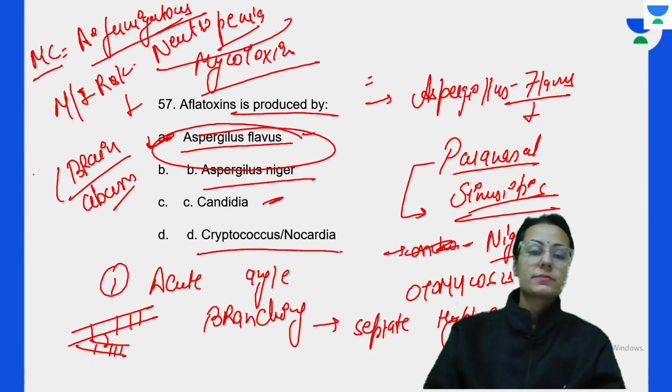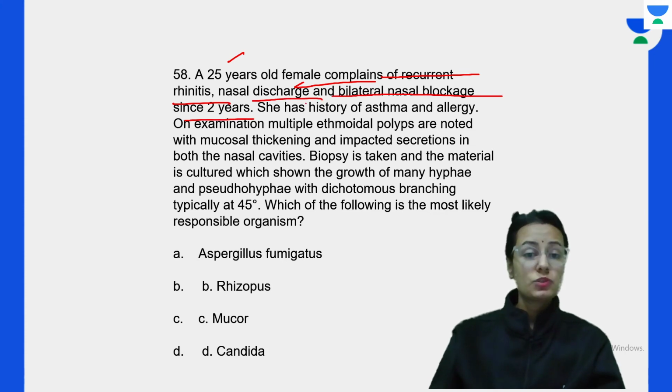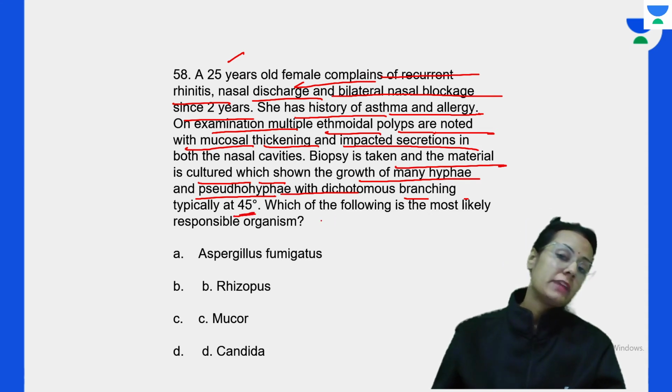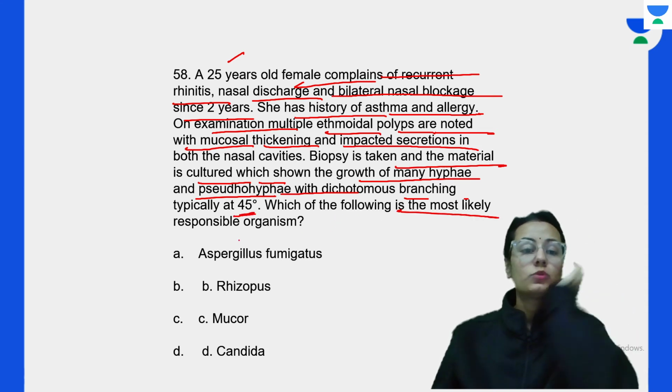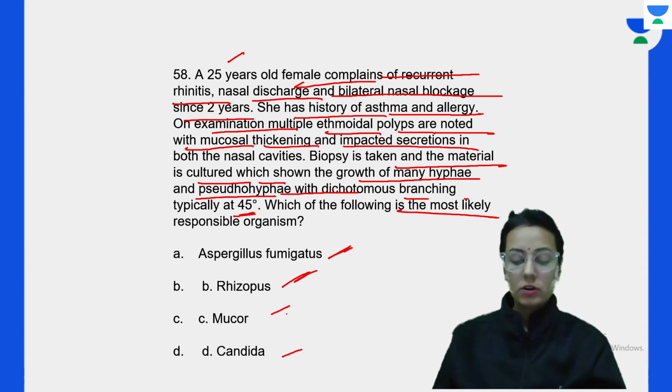A 25-year-old female complains of recurrent rhinitis, nasal discharge, and nasal blockage since 2 years. She has a history of asthma and allergy. On examination, multiple ethmoidal polyps are noted with mucosal thickening and impacted secretions in both nasal cavities. Biopsy is taken and the material is cultured, which shows the growth of many hyphae and pseudohyphae with dichotomous branching typically at 45 degrees. Which of the following is the most likely responsible organism? Aspergillus, Rhizopus, Mucor, or Candida?